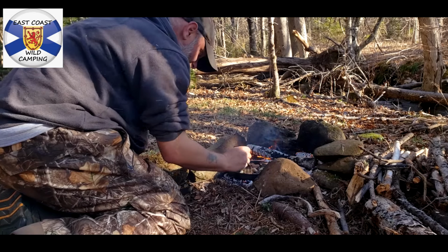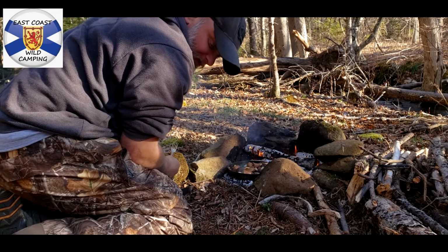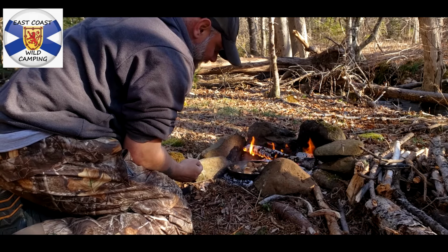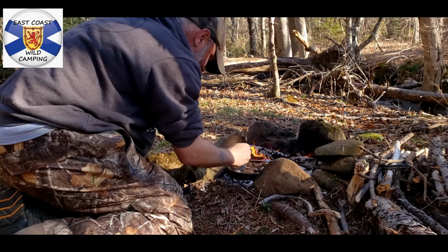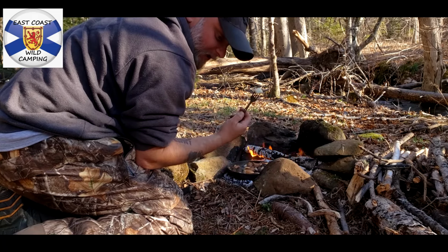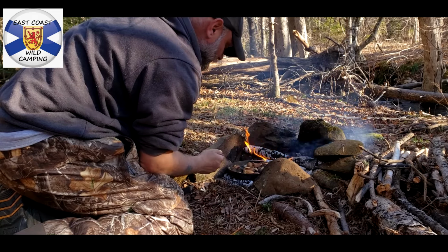Alright guys, my sausages are just about done. I did take them off the fire for a couple of seconds just to see. I cut into one, it's still a little bit pink. I don't trust pink bear meat, so yeah. But the onions are done. They're still crunchy, they get a little bit of softness, but they're still, like I said, still crunchy as heck.